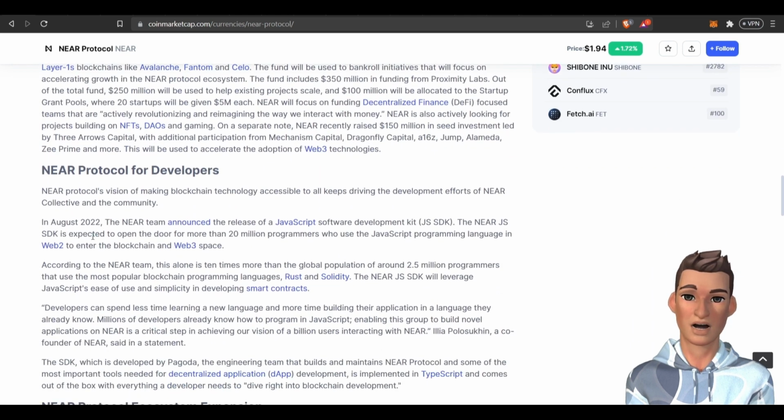If we scroll down here, you'll see that they released their software development kit, their SDK for JavaScript last year, and that opened the door to 20 million programmers. One of the things is there's a lot of different programming languages in this industry. Ethereum uses Solidity, and there's all sorts of different ones, but you can see how this could be a big deal. They have their software development kit to build on top of NEAR, and there's about 20 million or more programmers in the world that can program in JavaScript.